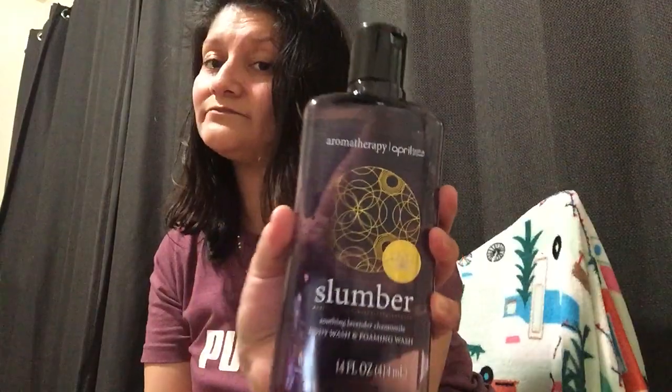I kind of regret not getting the lotion to go with the body wash, but I had enough lotions already. So I was like, no, honey, I'm hoarding lotions. The reason why I got it is because it has lavender. And I was like, body wash with lavender and I have sleeping problems? Yes. It's a must get.